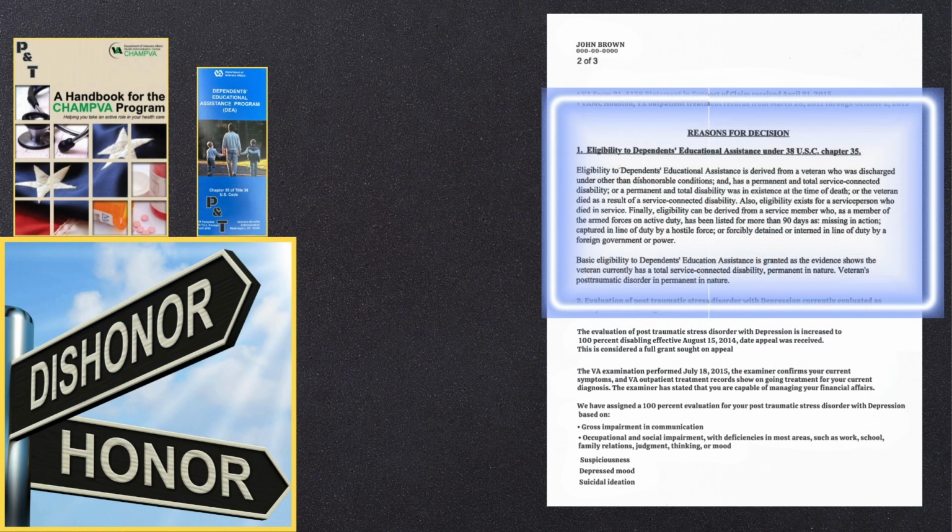One of the main reasons Mr. Brown's claim was approved had nothing to do with him being service connected. They had more to do with him being honorably or dishonorably discharged. In fact, the VA makes this real clear in the section labeled Reasons for Decision, where in so many words they state that if the veteran has a dishonorable discharge, their dependents will not qualify for dependent education assistance.